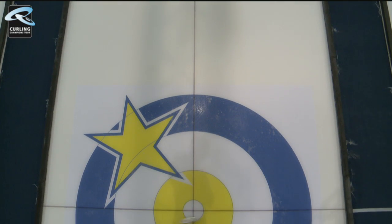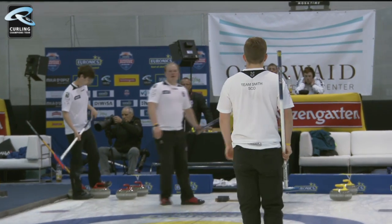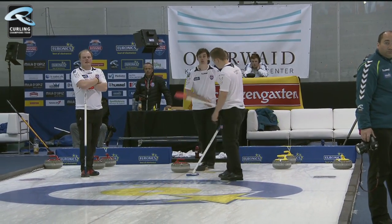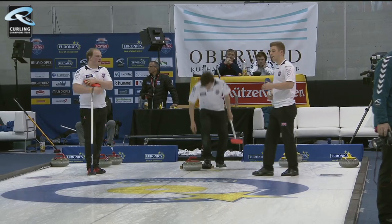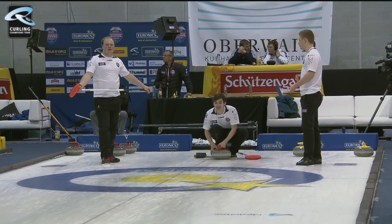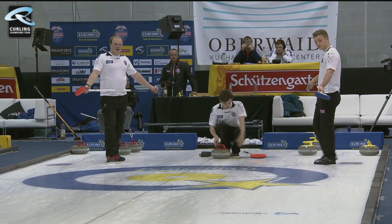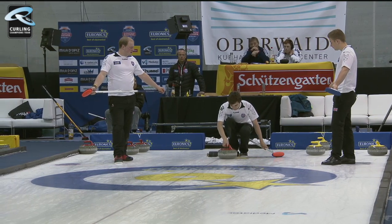Oscar, really got to say he's an absolute brilliant player, playing these up-weight shots, whether they're just the straightforward peel or the run back. Just puts a lot of action on the stone in terms of rotation, and just makes that shot seem pretty simple, to be honest.